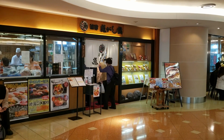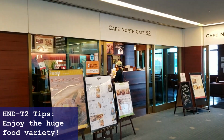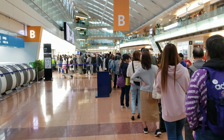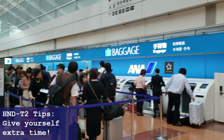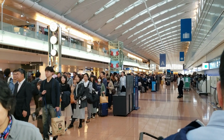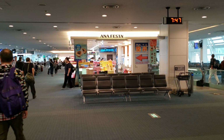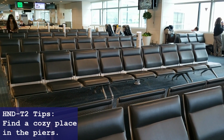First, I enjoyed the absolutely huge variety of shops and restaurants in this terminal. The unique Japanese vending machines were also a treat. Secondly, be mindful of the security lines when you arrive at the airport and judge your time accordingly. I suggest to give yourself more time than if you were to fly domestic in Canada or the US. Lastly, gateside, if not frequenting the lounge, aim for the piers for a larger, more quiet space to relax before your flight.